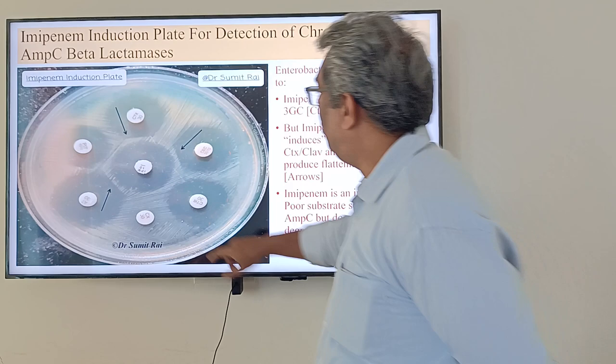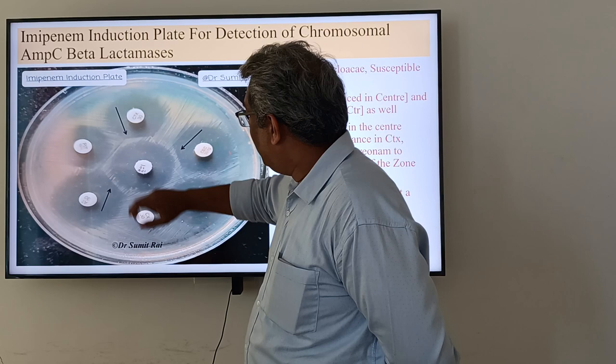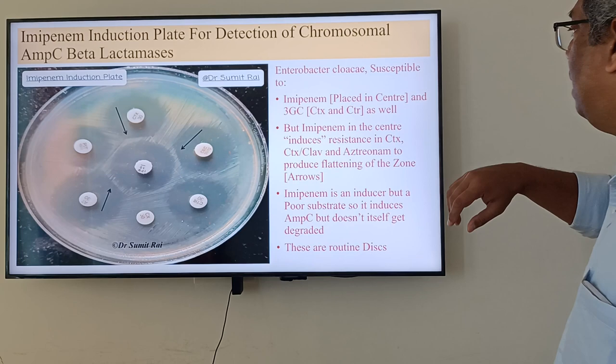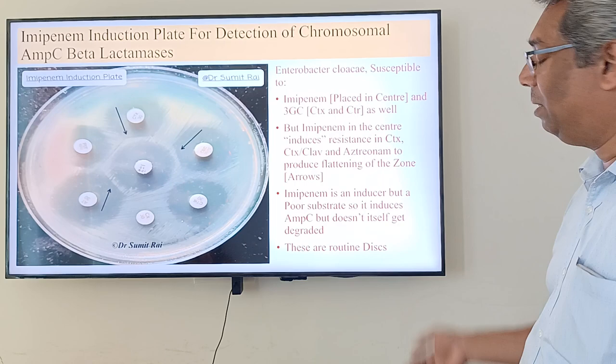This is a combination actually for both the plates. Imipenem is there, cefoxitin is there. It is resistant and is showing this flattening. You can see very clearly over here. This flattening is the induction caused by imipenem. So imipenem is placed in the center and it causes the flattening, as you can see very clearly. Like it's very commonly seen in cases of Pseudomonas aeruginosa.